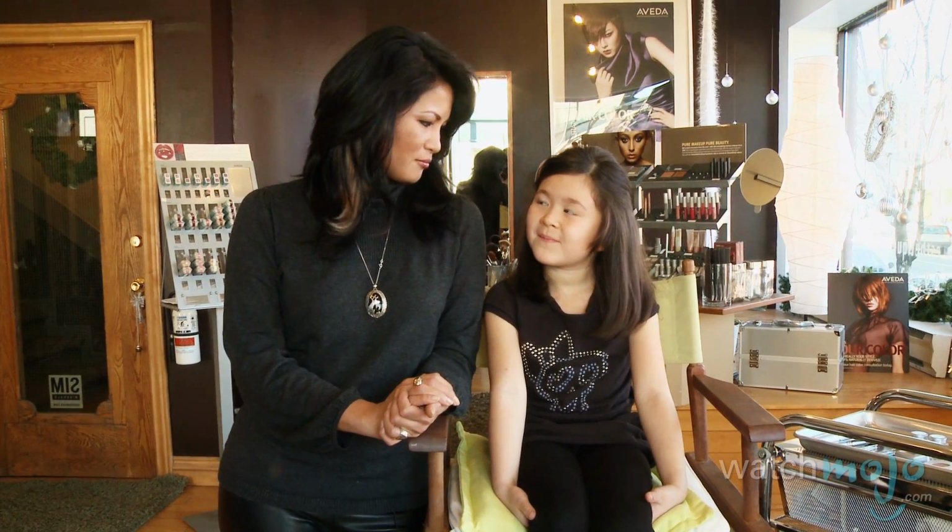Jaja is 6, going on 35, so she really enjoys doing makeup, and she likes to wear it, and she likes to dress up, and she's ready to walk the red carpet. But there are things to take into consideration when doing children's makeup, right?